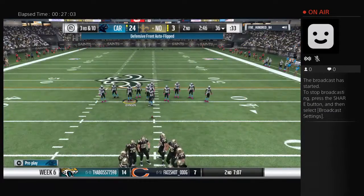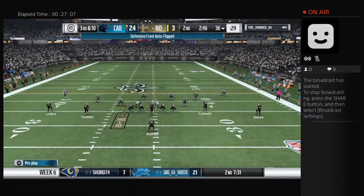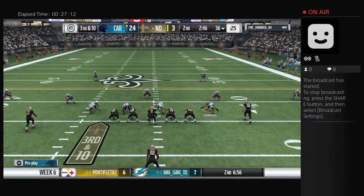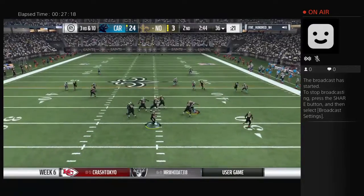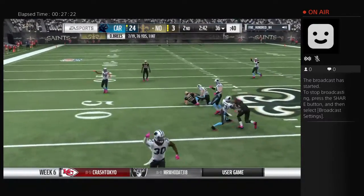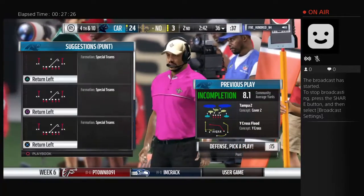And the offense looks to pick up the first here on third after that incompletion. Now Breeze on third down. Ball had his hands on it, couldn't bring it in. Pretty symptomatic of how this game's been going.